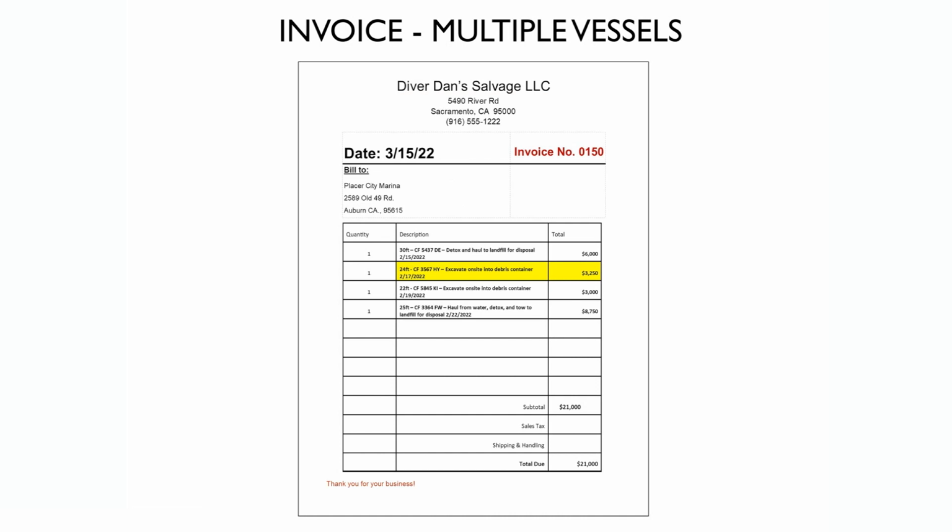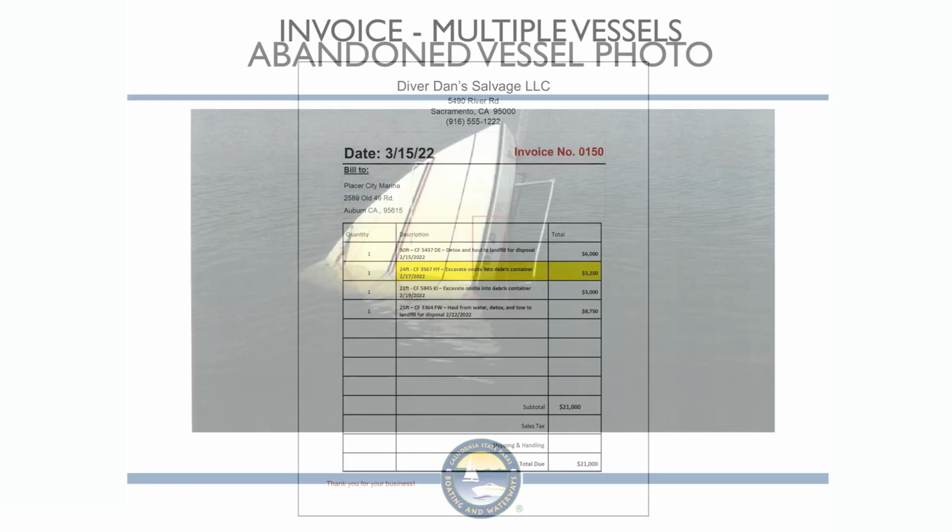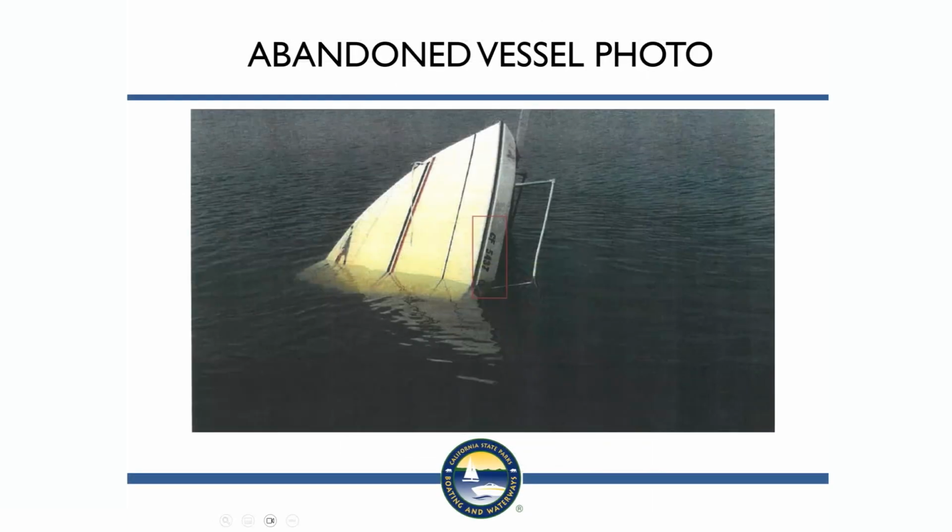Here we show the second vessel listed. Highlight the vessel on the invoice and enter it on line 2 of the claim form. Then include the photo. Repeat this process for each vessel listed on invoices with multiple vessels.